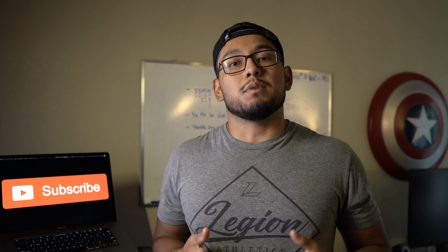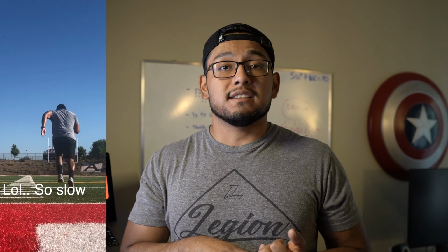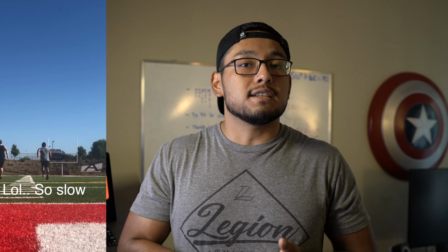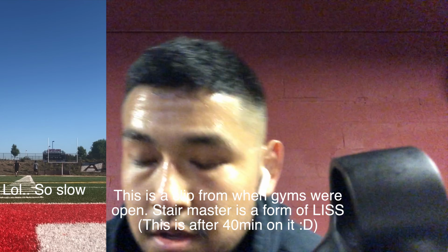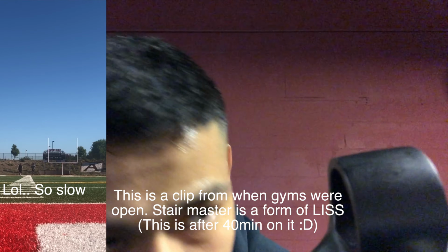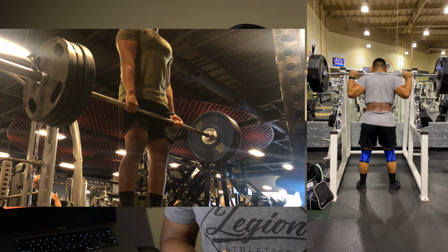So here's what I recommend. Especially while cutting, I recommend doing a combination of high intensity interval training and low intensity steady state cardio. I do 3 low intensity steady state cardio sessions and 1 HIIT style session. I find that works best for me and my training routine, because my training routine actually has a lot of squats and deadlifts, so I don't want to overtrain my legs by running.